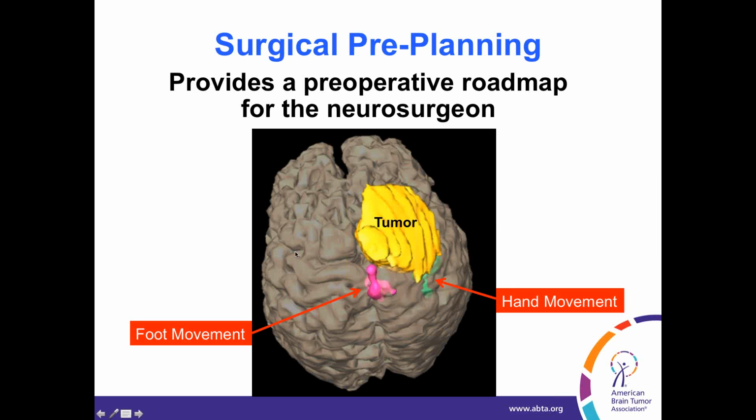Here is a picture of the brain from the top, the left and the right, and look at the size of this meningioma. And what they've done is they asked the patient to tap their fingers together, and they looked at and mapped out the area of the brain that's activated, and they had them tap their foot, and they mapped out exactly where that place was.